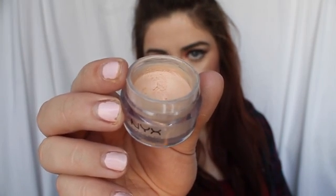I use this to cover up my blemishes as my under eye concealer. It's a little thick to use as an under eye concealer, but as long as you set it right away, it should be fine. But it is very full coverage, so I like to use it on all my blemishes before I put on my foundation.